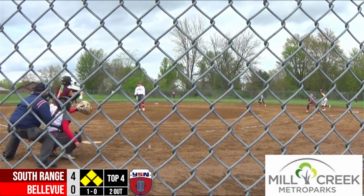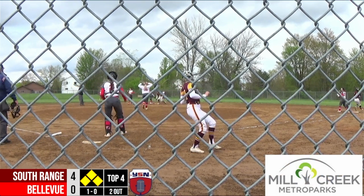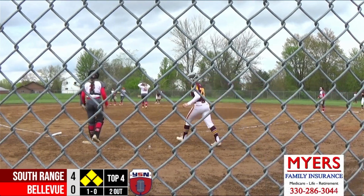1-0. Swung on, right back up the middle. Past the pitcher. Shortstop has it. Throw over to second. Not going to be in time. That's going to score one run, and the bases are going to be loaded.